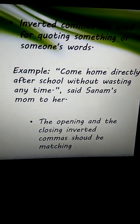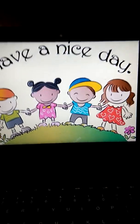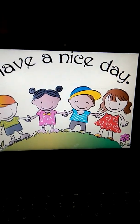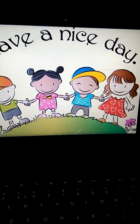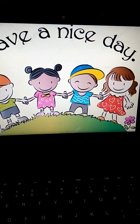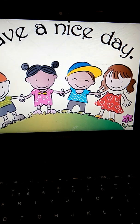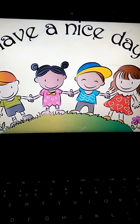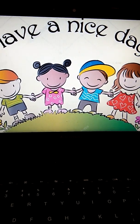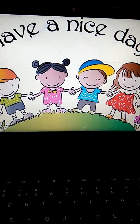So you're clear with inverted comma also? So that's all with punctuation. I hope punctuation is clear to you all. Okay. And be very careful while putting a punctuation mark in your sentence. Read the sentence again and again so that it becomes easy for you to understand where to put what punctuation mark. Okay? Be careful, children. Don't make a mistake. If you don't understand, see the video again, understand which punctuation is being used where, and then do it. Okay, children?